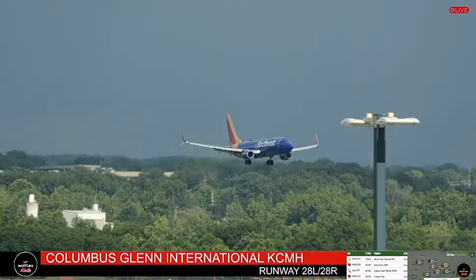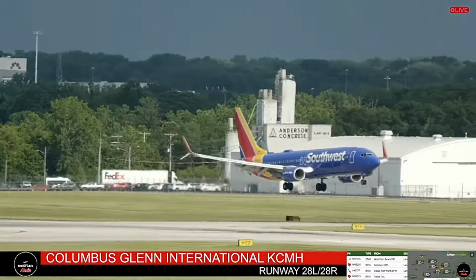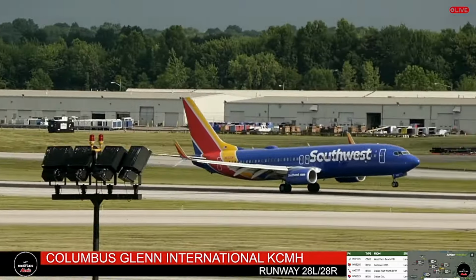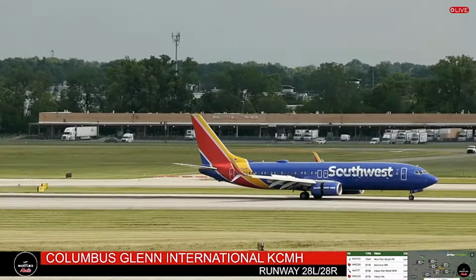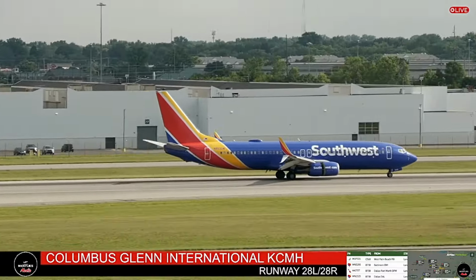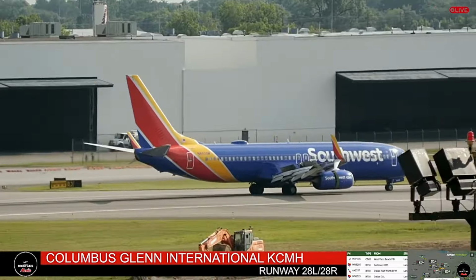And we have Southwest touching down. Hey, it's hard to see right now. The sun is right behind me and it's kind of glaring on the screen, so it's hard to see now. Southwest Airlines 737 rolling out on 28 left.